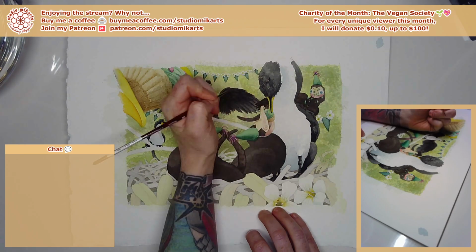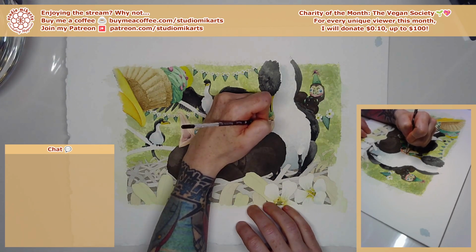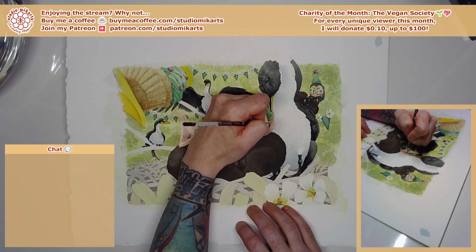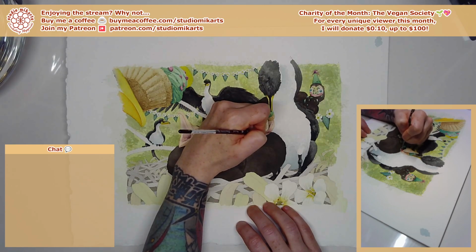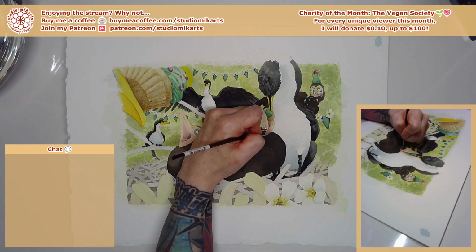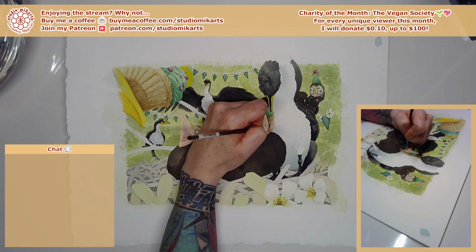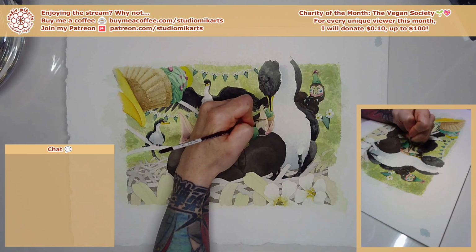Some of these lines I'm adding are not necessarily because I think a shadow would be there, but because it just makes it easier to see by adding a little bit of division between areas. So it's more about the illustration than the naturalism of the scene. For me, an illustration is a form of communication. I'm trying to tell a story, so that's the most important thing. Am I telling a good story? Is it understandable? If I have to bend the rules of nature a little bit to make the story work, then I'm happy to do that.